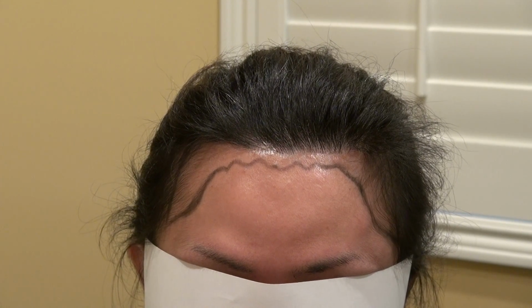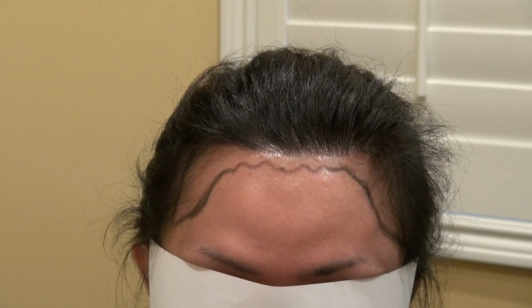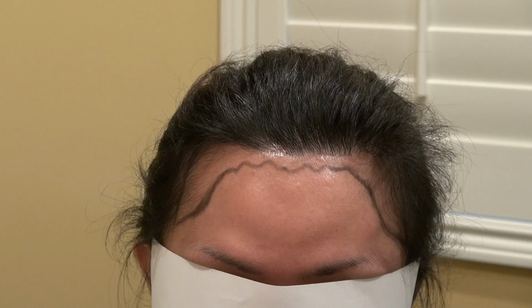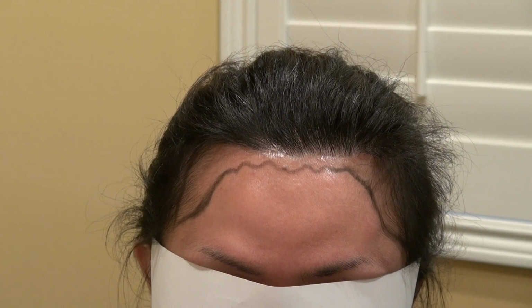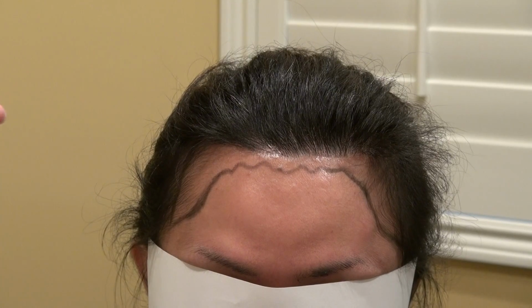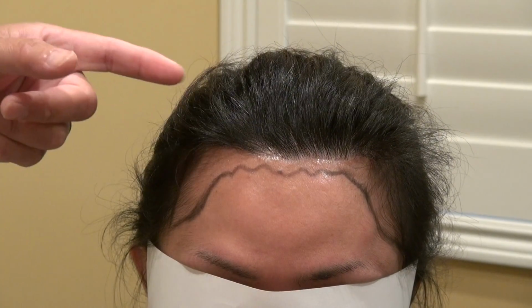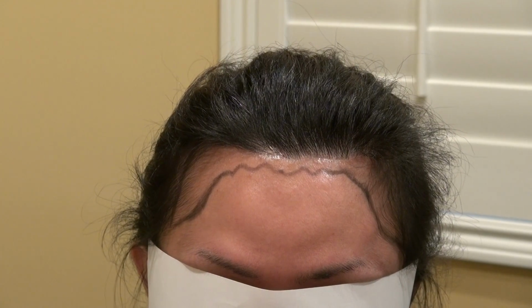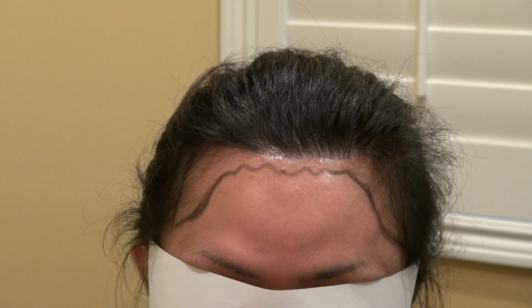So to lower the hairline, there are two techniques: you do scalp advancement or you do a hair transplant. Scalp advancement is more invasive, more painful, with more bleeding, more chance of infection, and you have numbness along the linear scar. And after scalp advancement, with the linear scar, you still need a hair transplant to hide it. So nowadays more and more people just do a hair transplant.